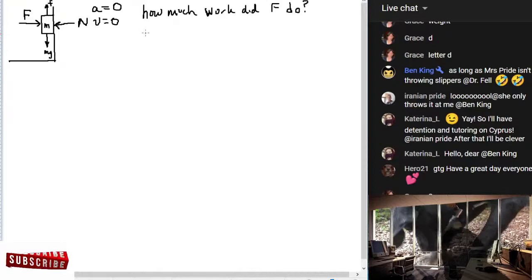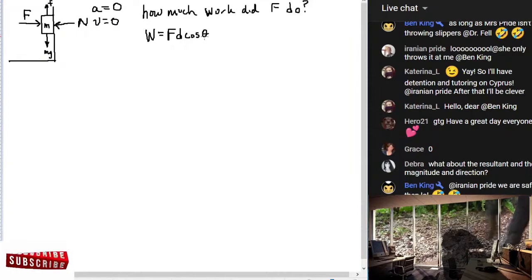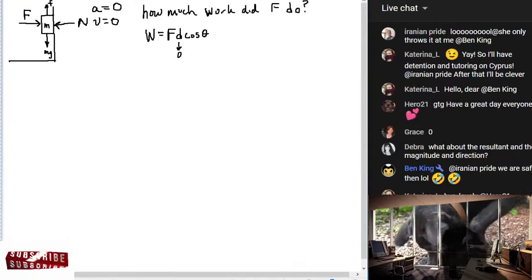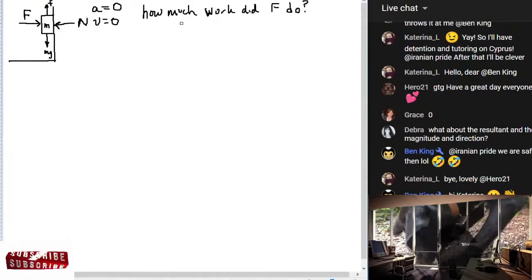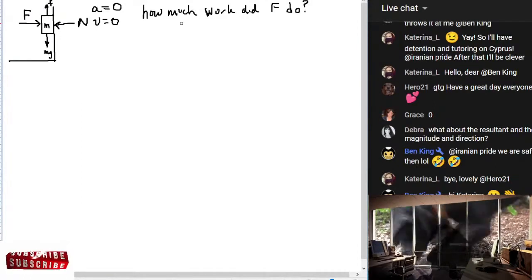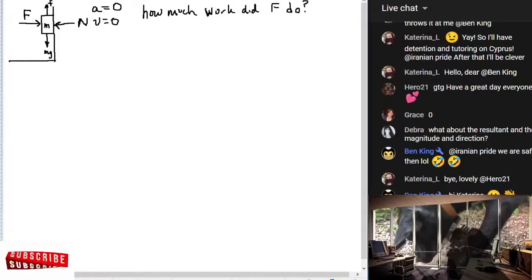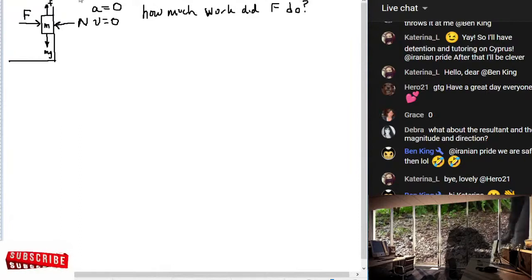Well, 0. Good, Grace. Work is FD cosine of theta. Well, if this thing is not moving, D is 0. So it makes the whole thing 0. So that's why you don't do any work if you push against a wall and it doesn't move. You're exerting an effort, you're exerting energy, but you are not doing work. What about the resultant and the magnitude and direction? The resultant is the sum of vectors, which in this case is all 0 because all these vectors cancel out.